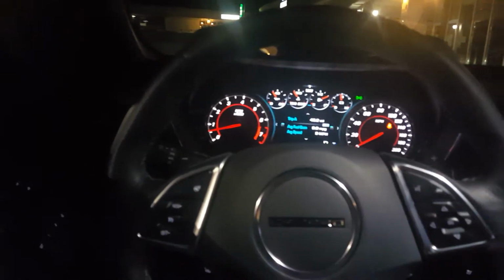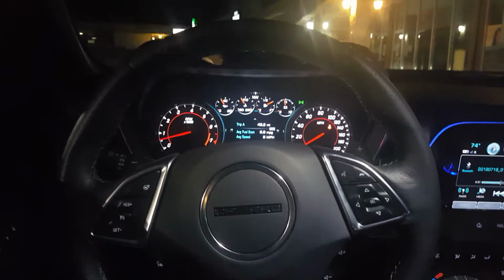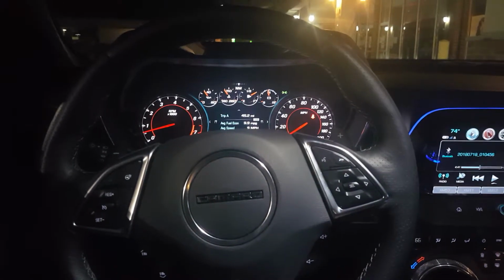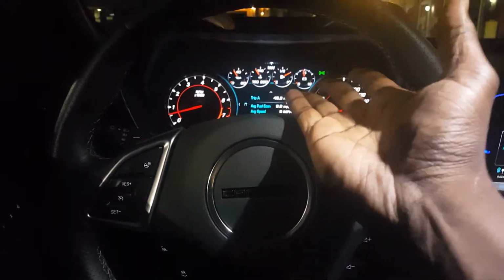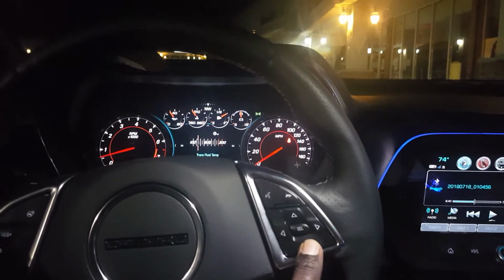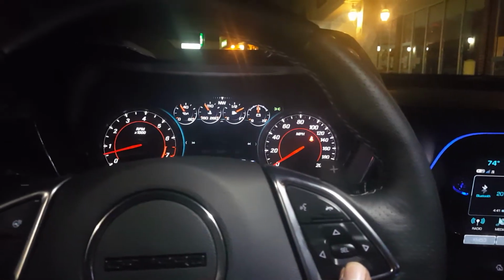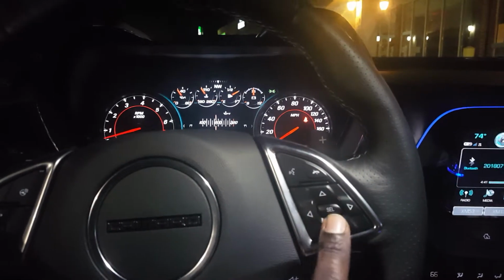Now, the difference between this one and that 2010 is, it's just a totally different car. The dashboard cluster, you can actually change it to a performance cluster where it gives you different temperatures of the fluids. You can scroll through there, and I hate to mess with it because I still don't know what the hell I'm doing with this thing.